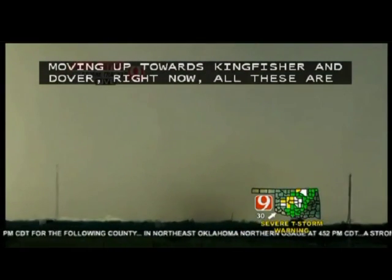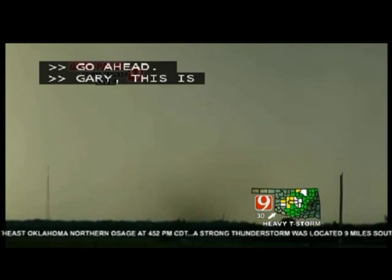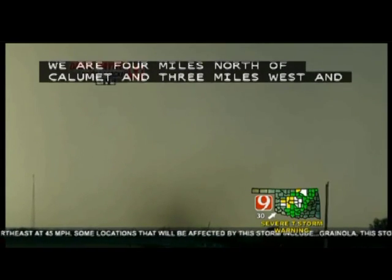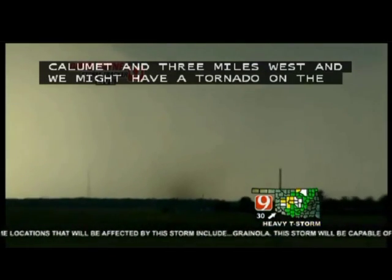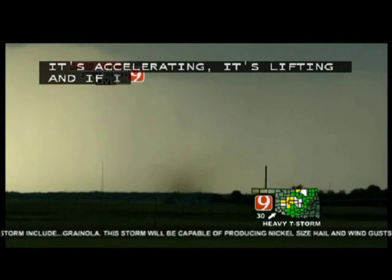4 miles north of Calumet, and 4 miles north and 3 miles west, and we might have a tornado on the ground. Okay, I'm either looking at blowing gusts, but to me, it's not blowing, accelerating east. It's lifting. It's lifting in our stream, and if it is, it's going to be a weak tornado at this point. But it looks like it might be a tornado. You can see our stream. Is our stream good? Do you have our stream? Yes. Okay. All right. There it is.